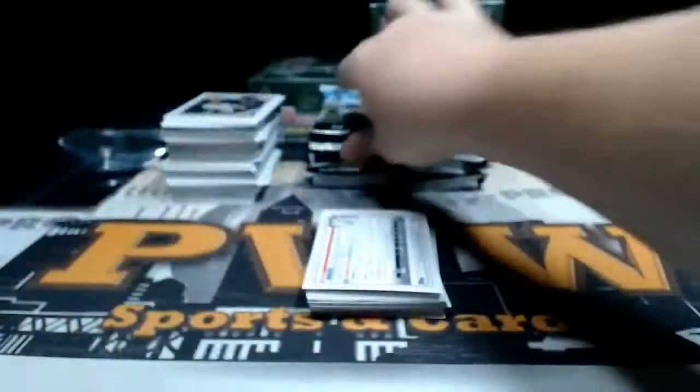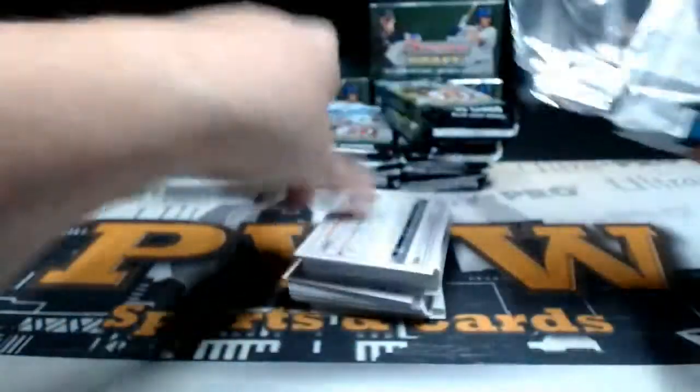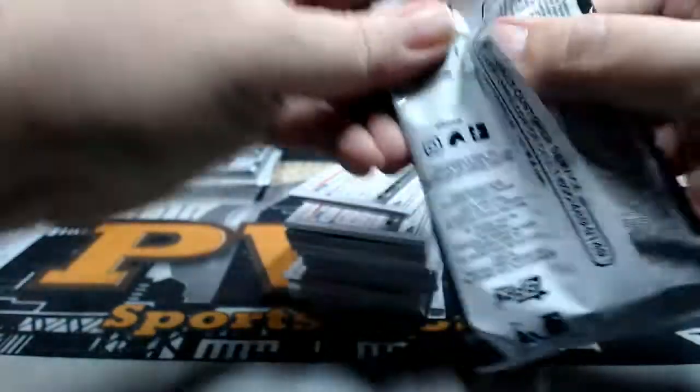Drop in the chat who you got. We'll try to call those out as we go. Try to hunt them for you, with you. Anticipate what team you're wanting, what card you're looking for, what player. If we had a super fractor, that would be awesome.